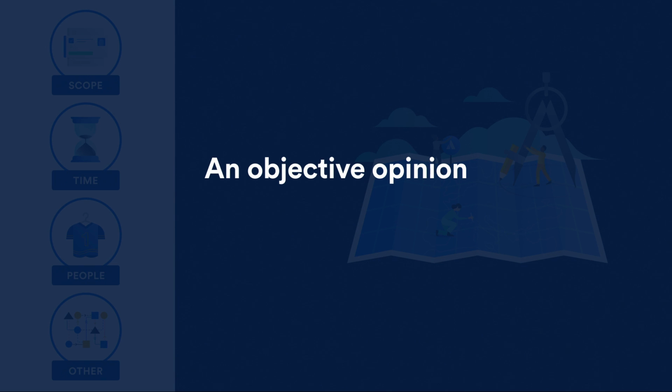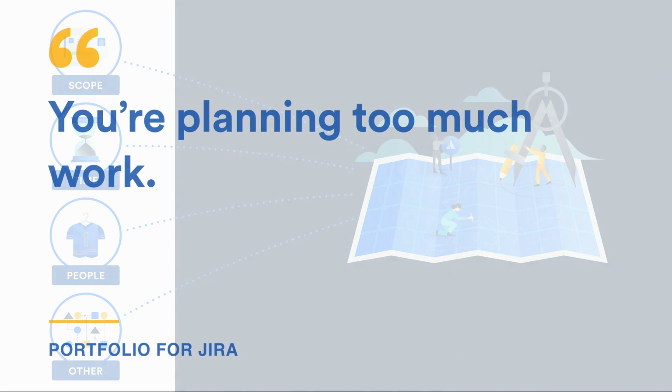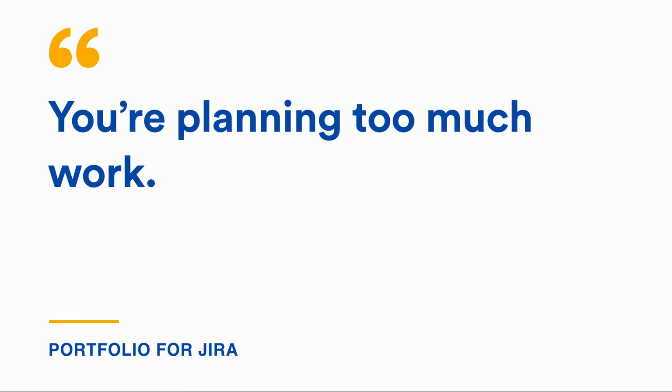So we use Portfolio to do this, and Portfolio, for those of you who don't know, has an algorithm which takes into account those 3 pillars from the iron triangle of planning around scope, so the amount of work, your Jira issues, and the associated estimates, the time that you have, the releases, the fixed versions for those, and the resources, the people that you have, so your team's capacity and velocity, and then some other variables like dependencies and sprint assignments. And it basically feeds this information into your plan and then comes back to you, and it generally tells our team this: mate, you're planning too much work.